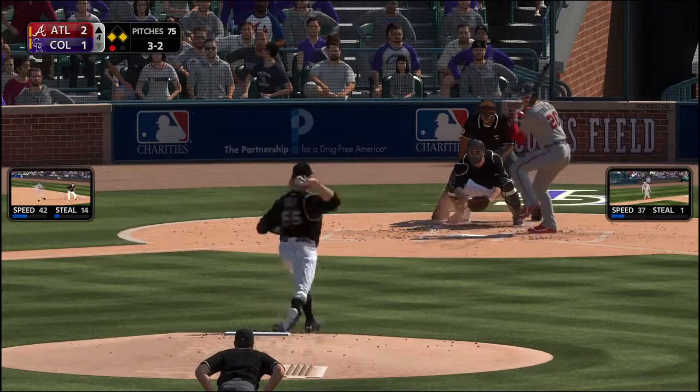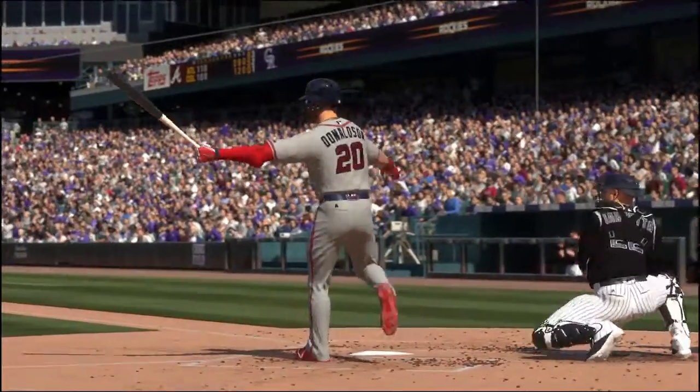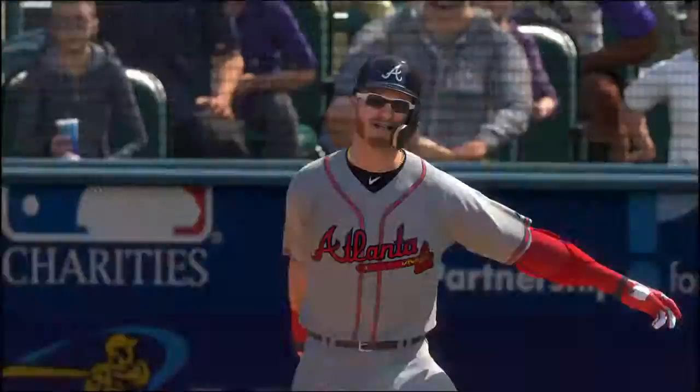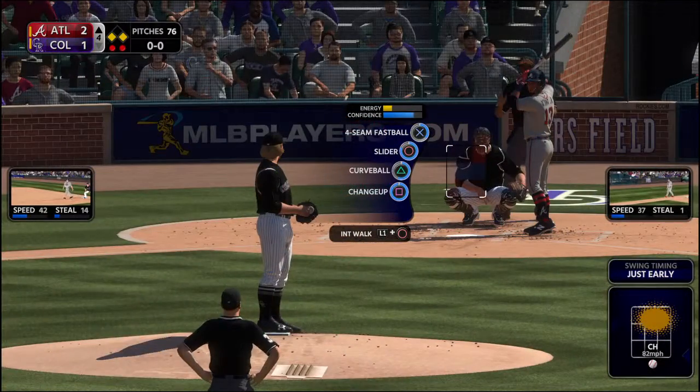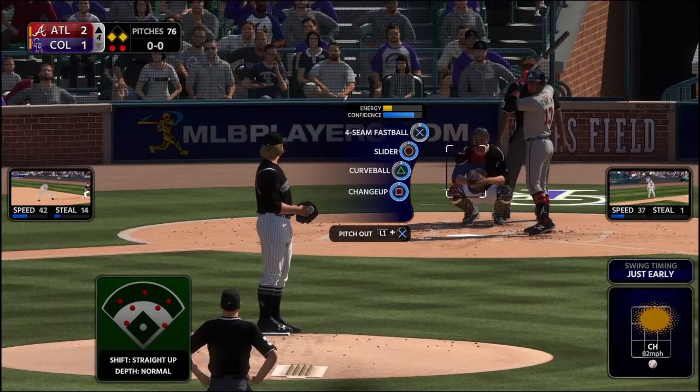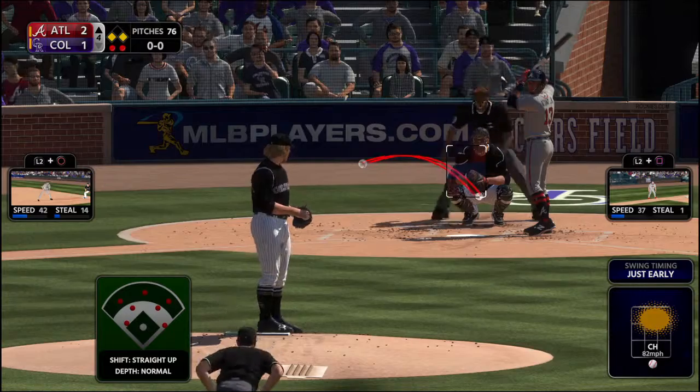Here's the payoff pitch. And he struck out again. That's the 3rd time he's gone down on strikes in this one. And here's Ronald Acuna Jr. now. 2 men on, 2 away here in the 4th.